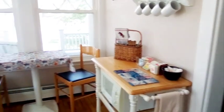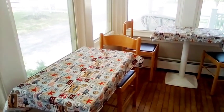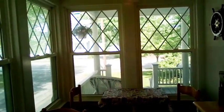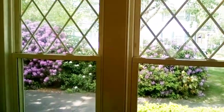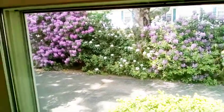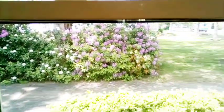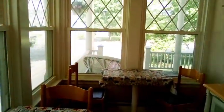Over here, they have room for two little tables for people to come sit and have their coffee in the morning. And it's surrounded by all these windows. It's really cute. Two on the front, and then one, two, three, four. And if you look outside, out all the windows, it's beautiful. Rhododendron bushes are all in bloom. And it's walking distance to the beach.